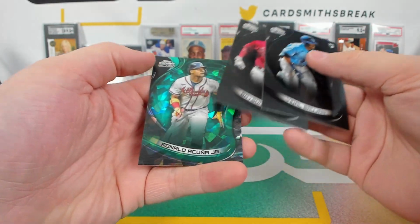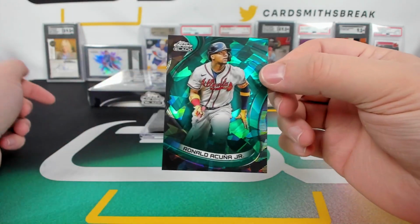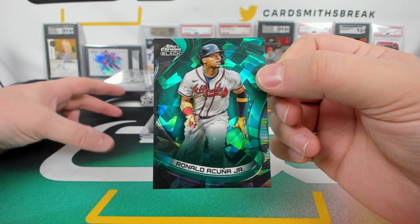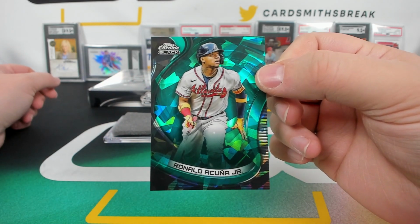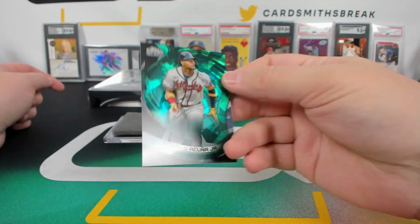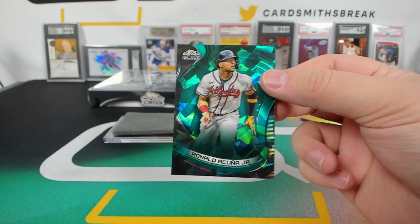Bruhan, Stott, cool Acuna, green, ice, atomic probably, green atomic. Sobbles, 27 of 99.